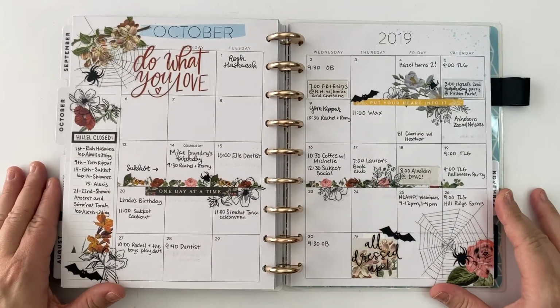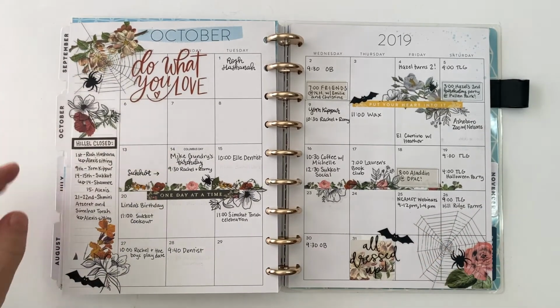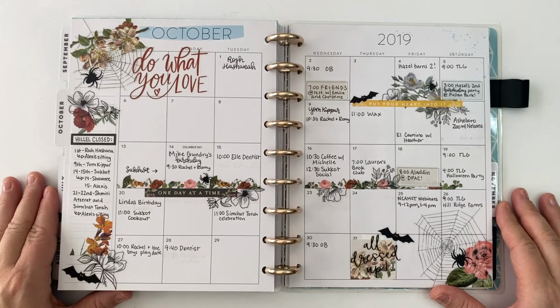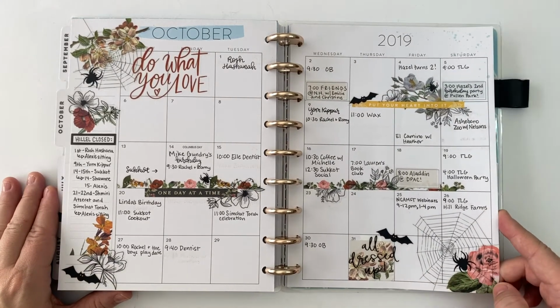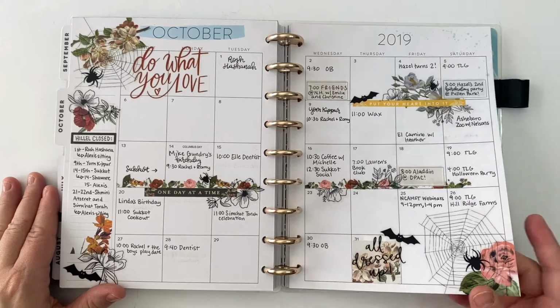And probably another one of my favorite monthly spreads here. This is for October. These giant spider webs, I think, are from one of the Happy Memory Keeping books. I forget which one, but I just thought it looked so cool with the Moody Botanicals florals. Combining spooky with pretty is my favorite way to decorate for October.